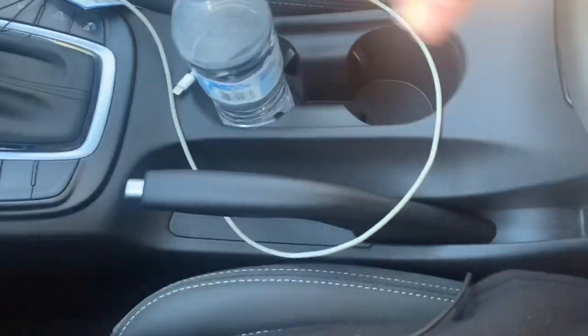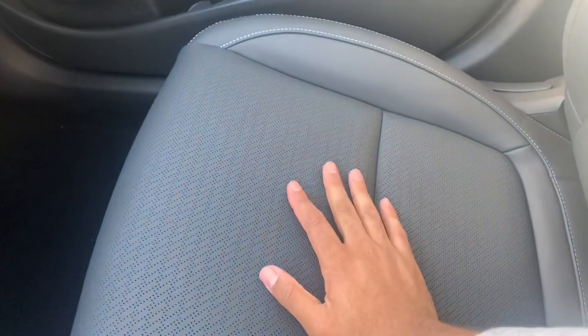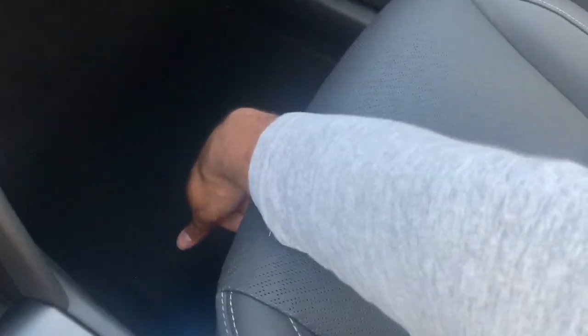You got a manual parking brake. Up in here you got a little storage. This is some nice soft touch material. The passenger seat, surprisingly, is not power. It's got one of those levers up there that you can move it forward and back.